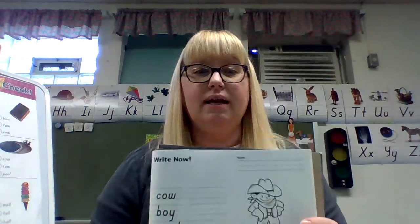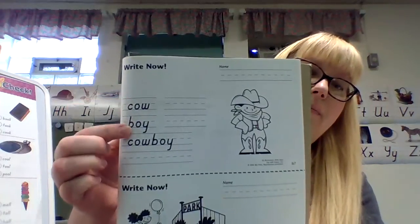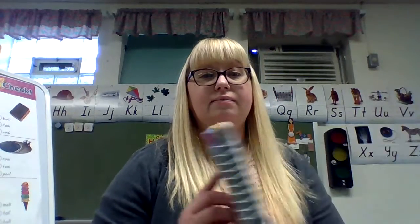Your other handwriting is the little cowboy, cow, boy, and then your compound word, cowboy. Make sure you color him. So that's your other handwriting page for today. And your comprehension reading test.